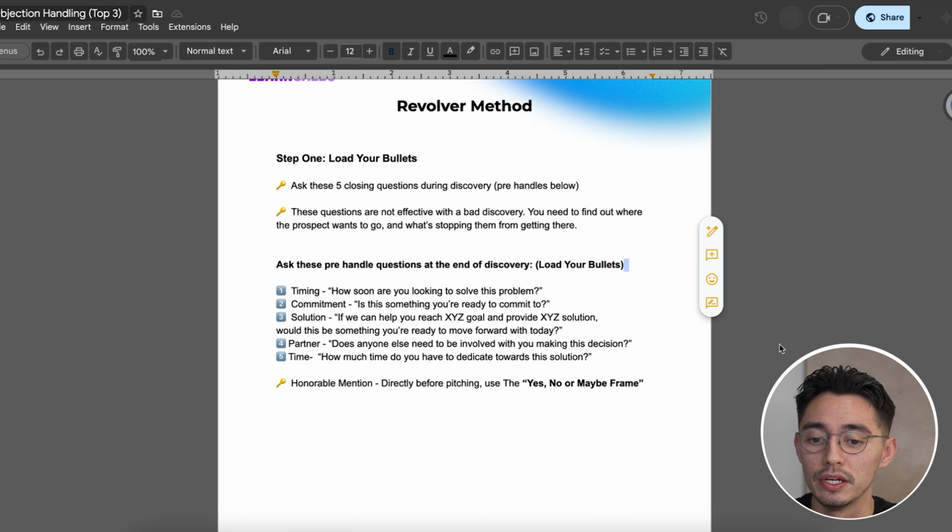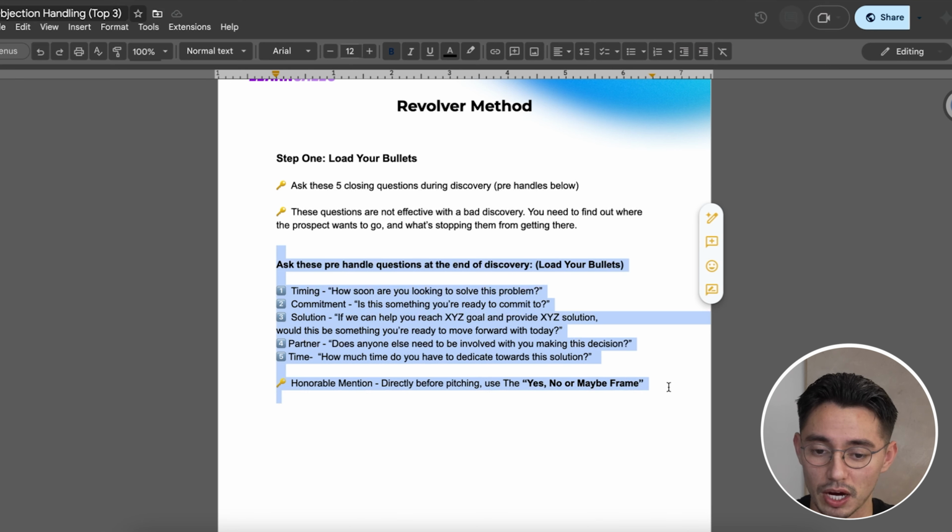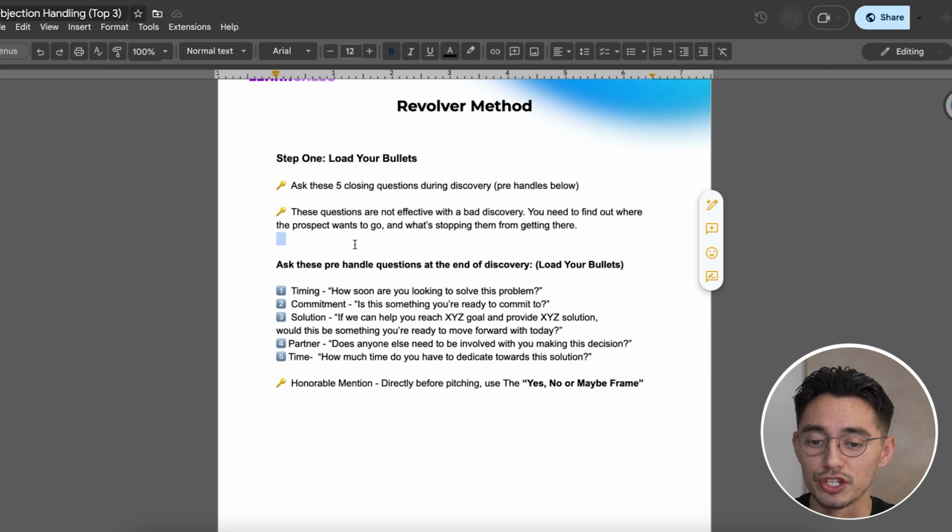And number 1 is to ask these 5 closing questions, or pre-handle questions, during discovery, which I'm sure you can see here. And number 2, these questions are not effective with a bad discovery. You need to find out where your prospect wants to go and what's stopping them from getting there before anything. Now, ask these pre-handle questions. These are the 5 questions you need to ask to load bullets into your clip.